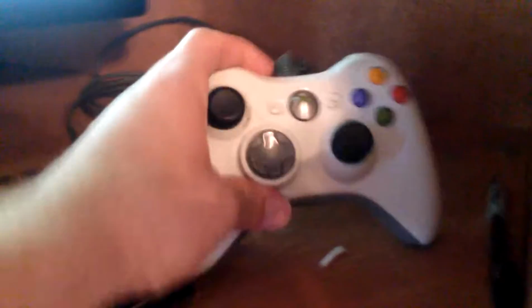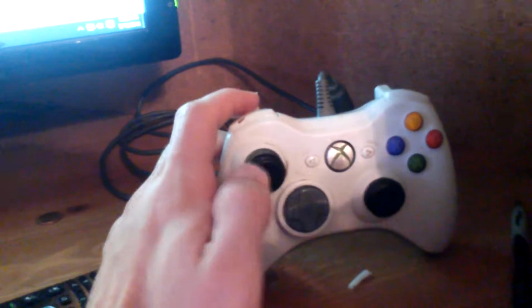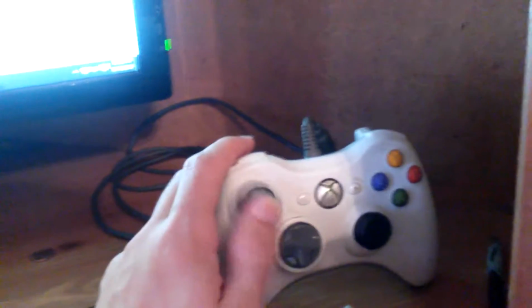My Xbox 360 PC controller. I use this for single player games. Multiplayer wise, when I play on Steam, I only use the PC or the keyboard. I tend to suck using the controller. I don't know why.